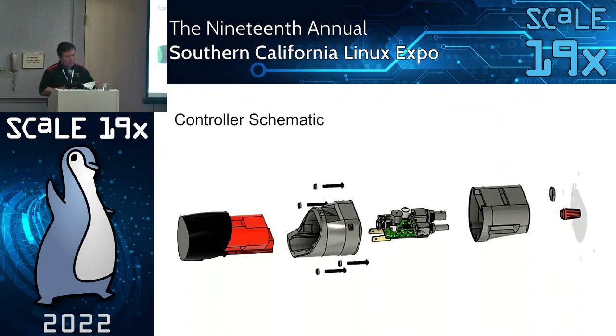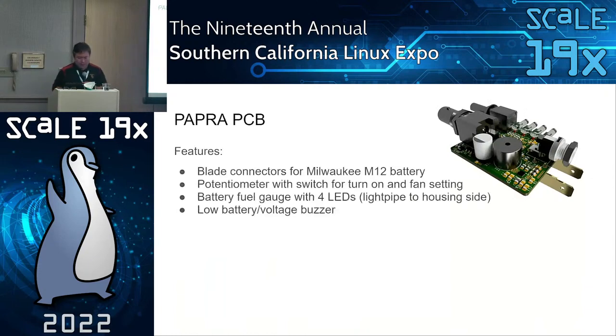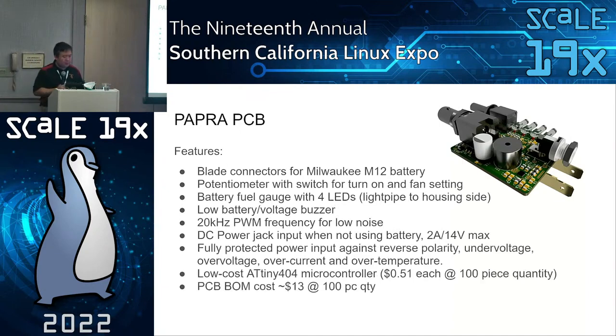Here is a very quick schematic of the different components. The housing is also 3D printed, using PETG. The board, we custom fabbed. Patrick designed it, and we'll take a look at that in a second. You can see the battery. This is the PCB, and as you can see, we have many different features in this. Going off the top, we have connectors for the battery. There is the potentiometer that switches it on and also controls the speed of the fan.